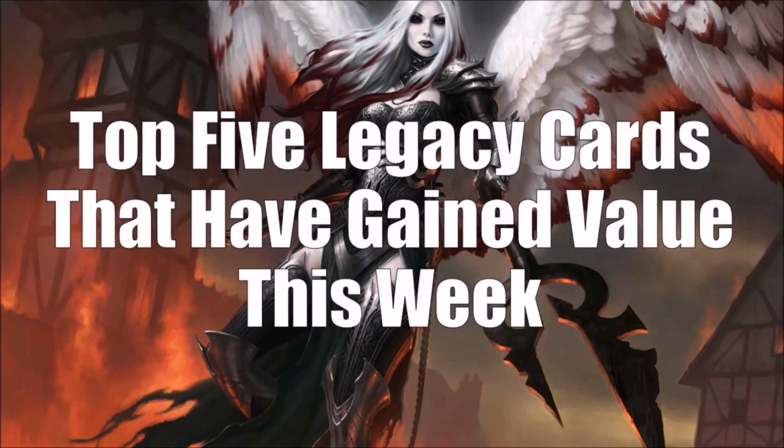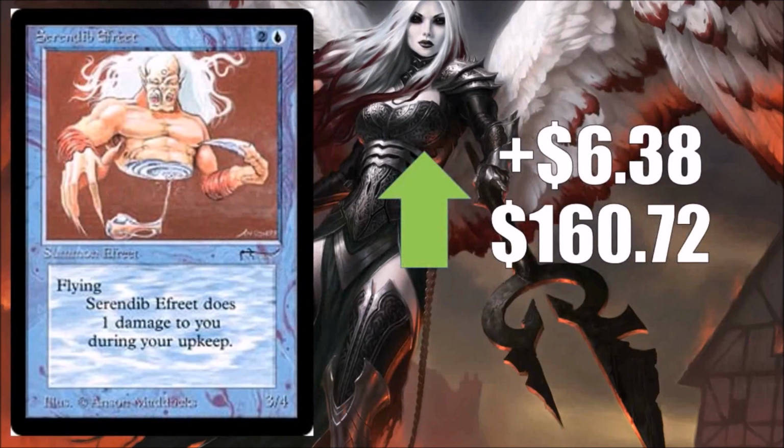All right, let's look at the top 5 legacy cards that gained value this week. Coming in number 5 is Serendib Ifrit, and this is up 6.38 to 160.72. So again, another Arabian Nights card going up in value. This one, however, is not on the reserve list.